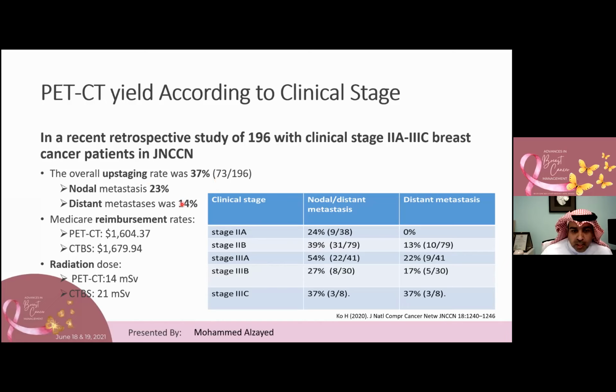But interestingly, in this particular study, they have also evaluated the cost and radiation dose between the two groups. And they found that the cost is comparable between PET scan and the combination of CT scan and bone scan. And radiation dose was much less with PET CT scan compared to the other group.